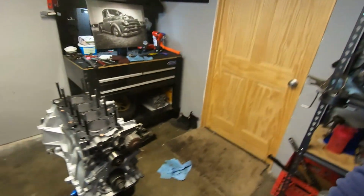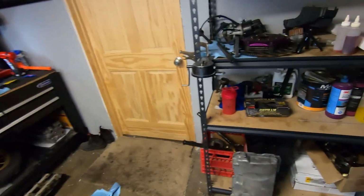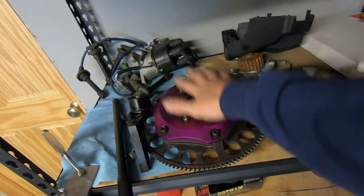But yeah, so that's it. That's her in all of her glory. You know, we got our budget $400 Exedy twin disc. That is a deal that you will probably never get. That's a deal I would have never gotten.